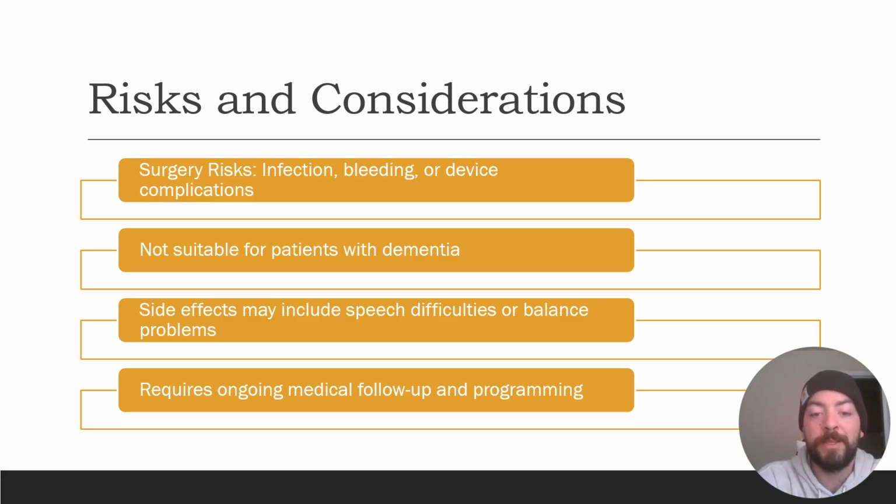Some side effects may include speech difficulties or balance problems. This could be simply from if you have electrodes on both sides of your brain, you can experience balance problems from one side to the other, just because the left side of your brain targets the right side of your body, the right side of your brain targets the left side of your body. There's nothing that really targets your whole body, essentially.